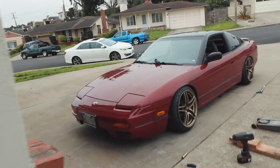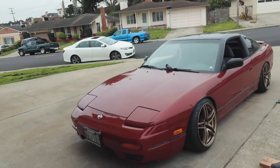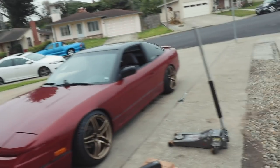As a daily driver, I don't want it too low. Luckily my coils are maxed, so it's limiting me to this height because if I had other coilovers, it would be definitely lower. Goddamn though, this car looks really different with 17s.